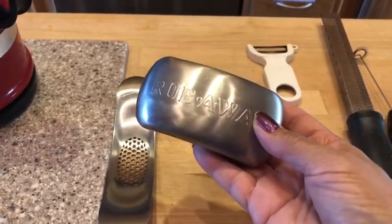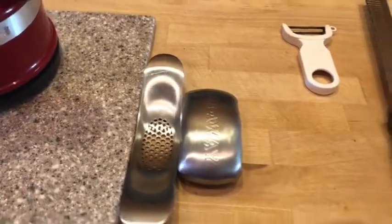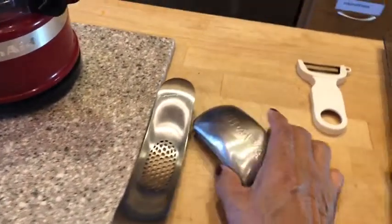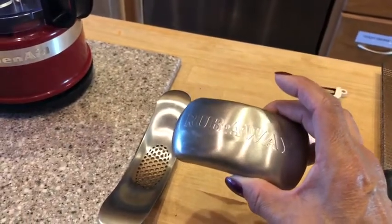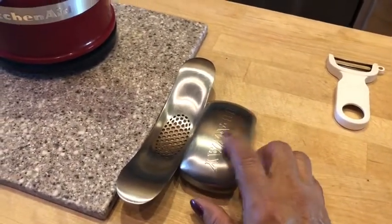And believe it or not, this takes the smell off of your hands. And so I put those together. I keep this actually in the dish sink here in the kitchen, so that I always have it nearby if I want to wash with that.